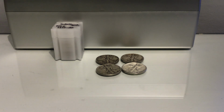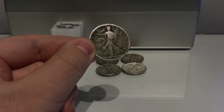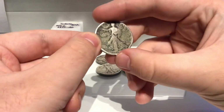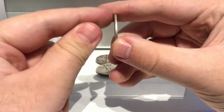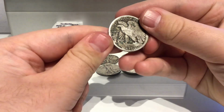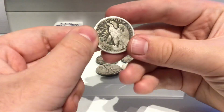And lastly, we have this extremely old and worn coin. This is a 1917. You can see just how slicked out it is. It's not quite to the point that you can't make out the date or any of the basic designs, but there is virtually no raised details on this coin left. And here's the back again. You can see it's just beaten up to nothing else.